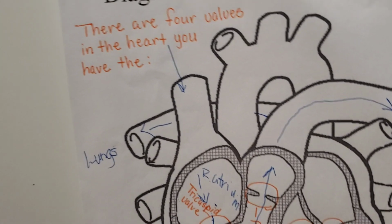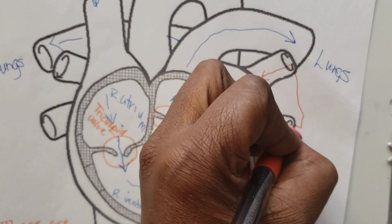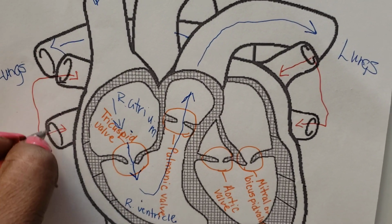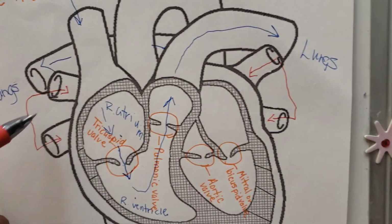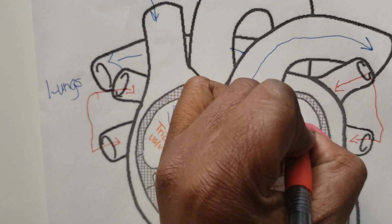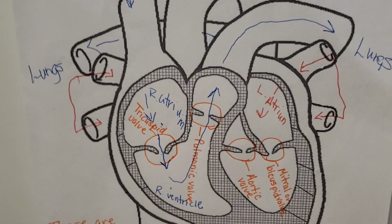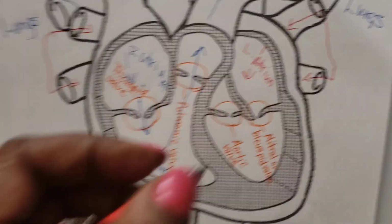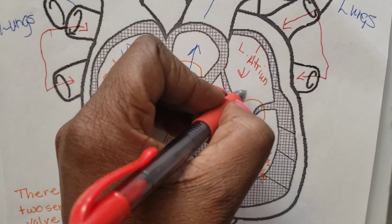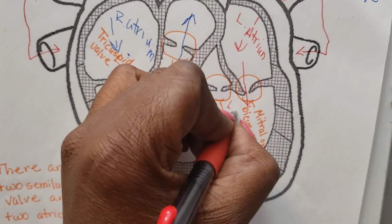Now we have oxygen rich blood, because remember, when blood is rich in oxygen, it has a red color. It will travel into here, your left and your right, what? Pulmonary veins. So you've got oxygen rich blood traveling from your right and your left pulmonary veins going into your left atrium. So now we're waiting for the left side to fill. Once the left side fills, all this time while it's filling, your bicuspid valve is closed. So as it fills up, it's going to push open your bicuspid valve, allowing blood to transfer into your left ventricle.